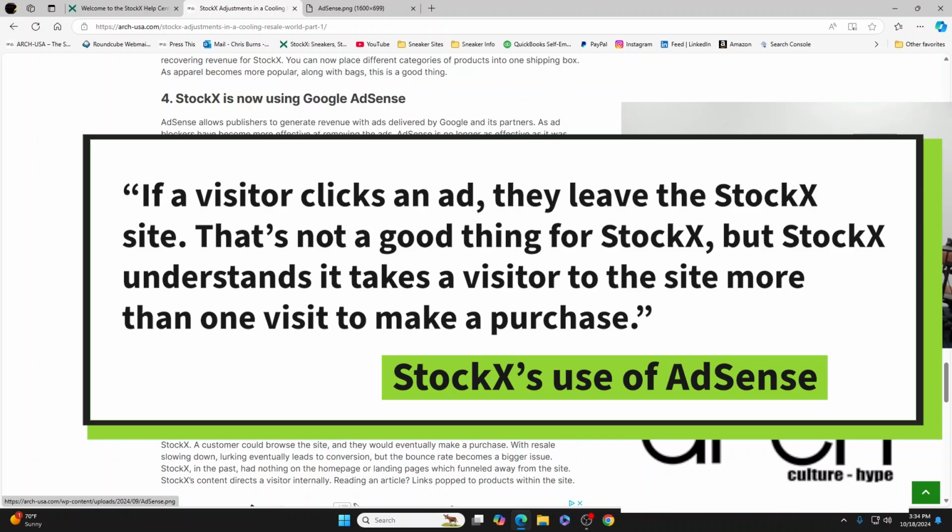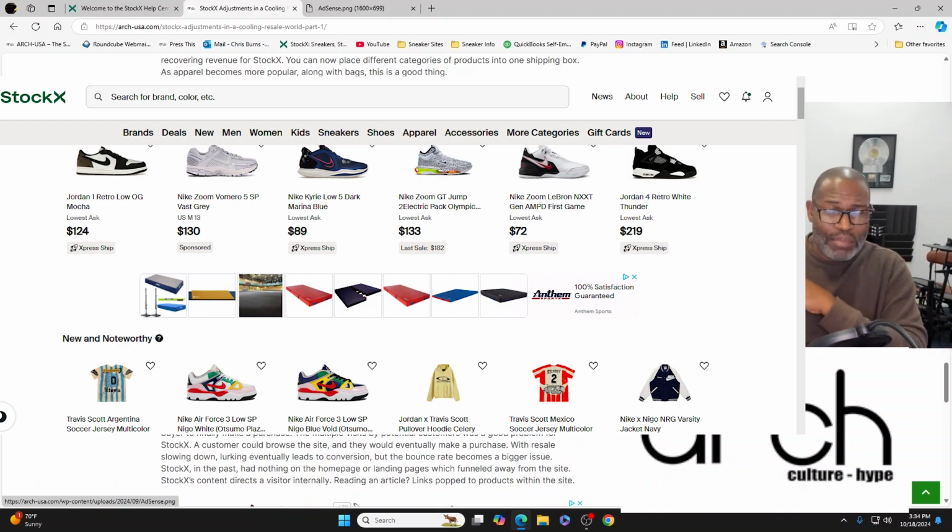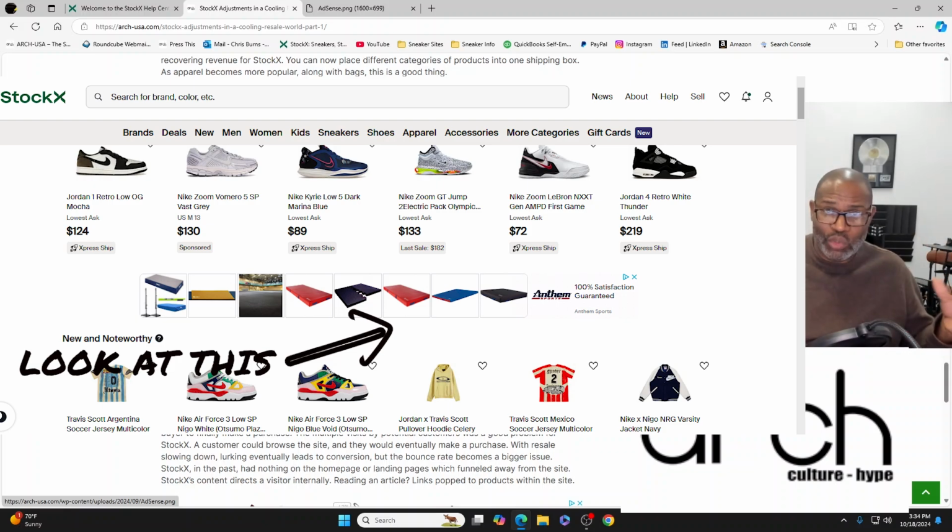So when we look at this image that you see to my side here, you can see, obviously, I've been searching for high jump pits. I'm a coach and I need a high jump pit for an indoor facility, right? So if you look at this ad, you'll see these high jump pits and crash pads and different things from Anthem. Now that's on the StockX website. So Google AdSense uses cookies, and these cookies allow companies to target you with ads.